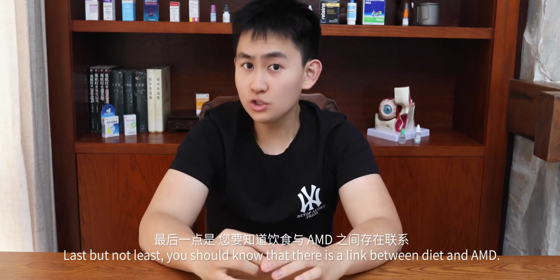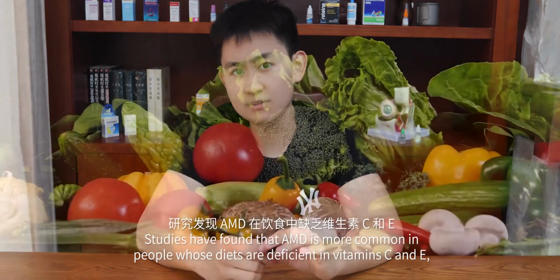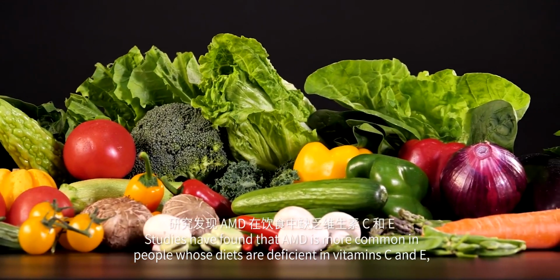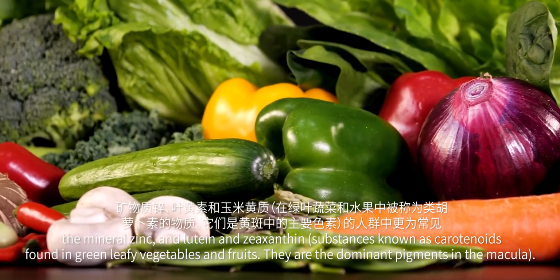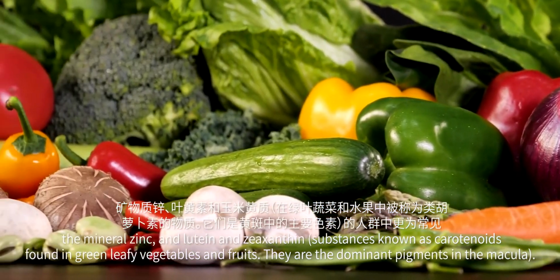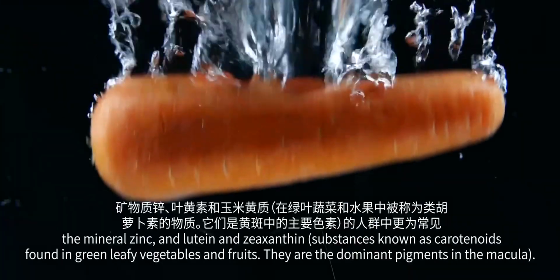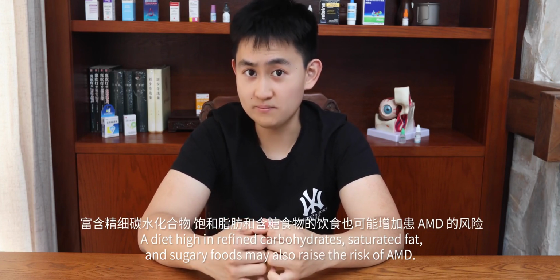Last but not least, you should know that there is a link between diet and AMD. Studies have found that AMD is more common in people whose diets are deficient in vitamins C and E, the mineral zinc, and lutein and zeaxanthin, which are substances known as carotenoids found in green leafy vegetables and fruits, and they are the dominant pigments in the macula. A diet high in refined carbohydrates, saturated fats, and sugary foods may also raise the risk of AMD.